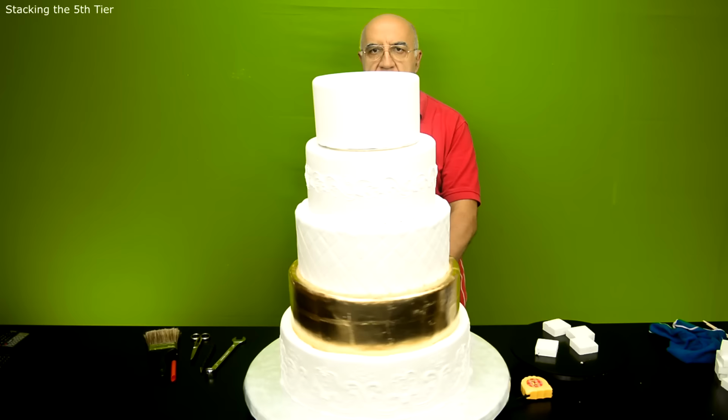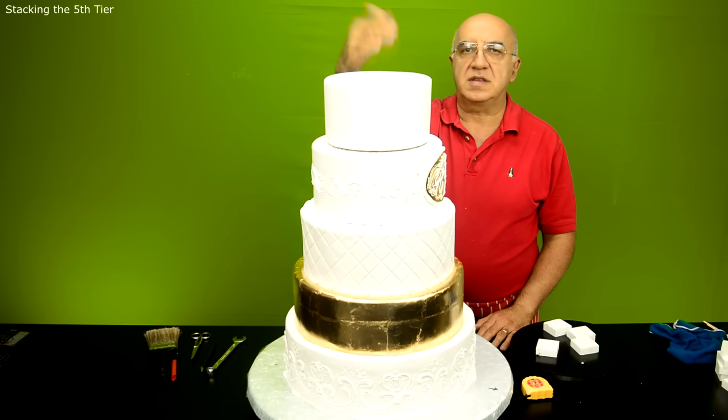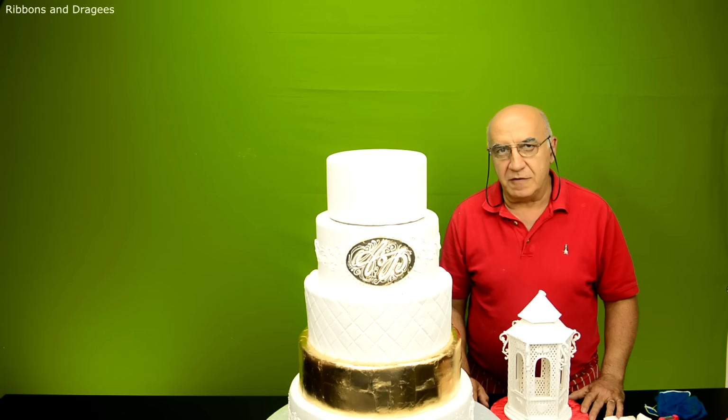The next thing is we're going to put the gazebo on top of the cake. But I'm not going to glue it, as I said. I will put all the decorations on it, but I will make sure that I can separate the gazebo from this cake for transportation. All the heavy lifting is now finished.